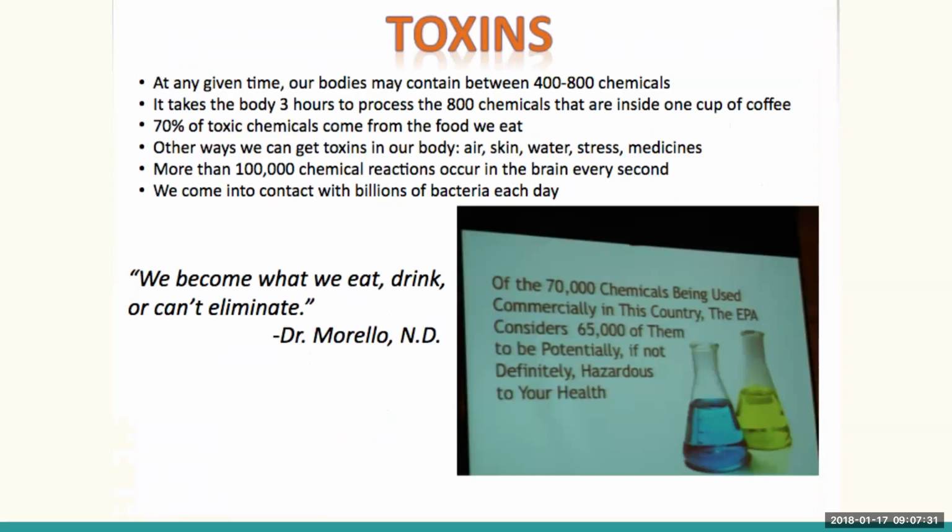Oftentimes there are so many toxins in our world, from the air that we breathe to the water that we drink, to what might have been sprayed on the vegetables that we're consuming or left in the soil, or the grass that the beef we're eating had consumed. At any given time, our bodies may contain between 400 and 800 different chemicals. That's pretty nasty. And it takes the body 3 hours to process the 800 chemicals that are inside 1 cup of coffee. I know, right? As I'm loving my cup of coffee right now.